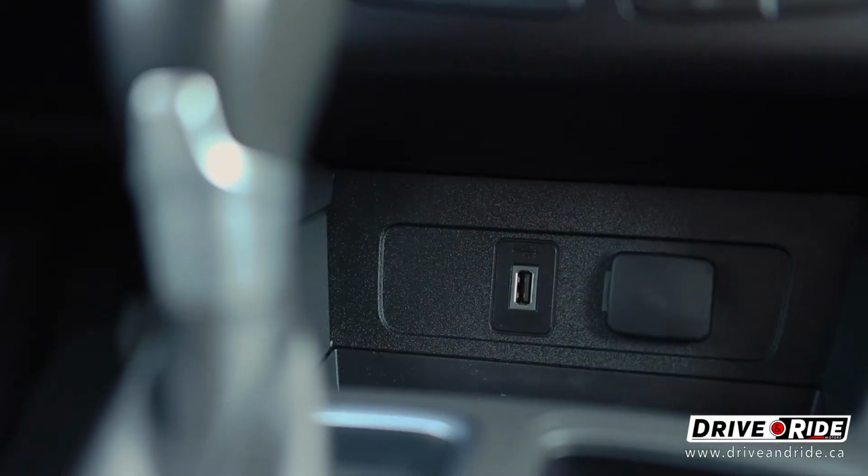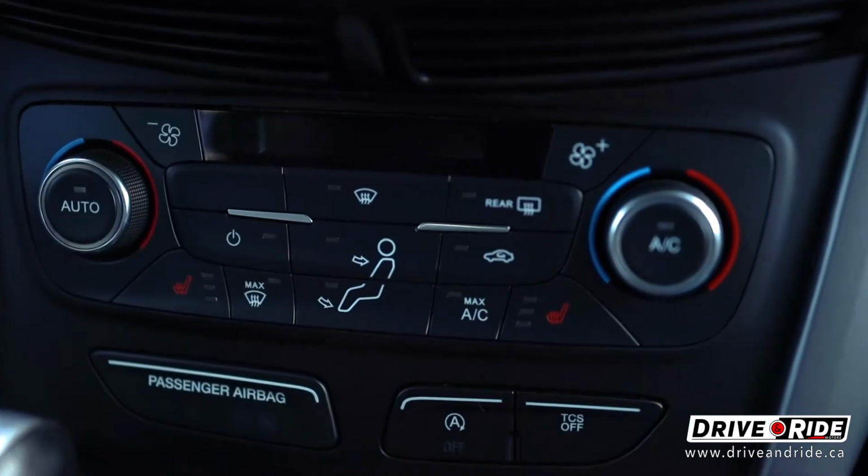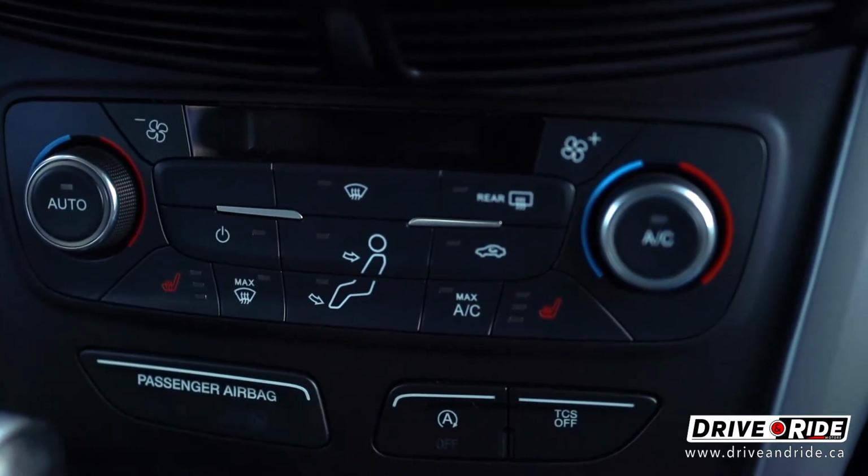Down here, this is where you've got your USB connector, and that's going to allow you to plug your phone in if you need to, as well as a little charging port if you have anything you want to charge down there. Moving up here, this is kind of your main controls for your climate. You do have dual zone climate control in here, so that means that you can control the temperature from the driver's side and the passenger can control their side of the vehicle.